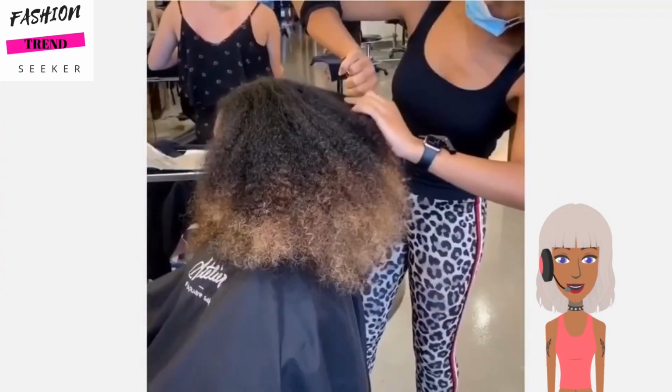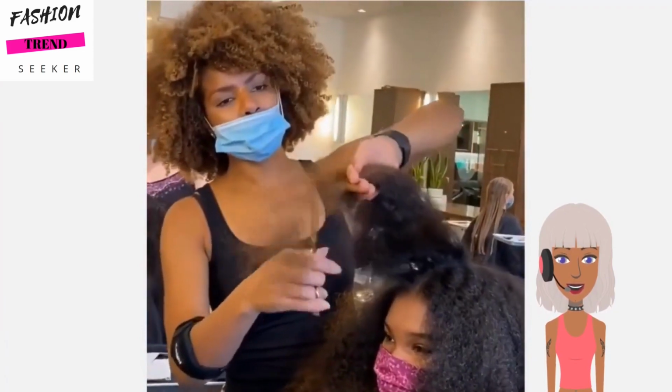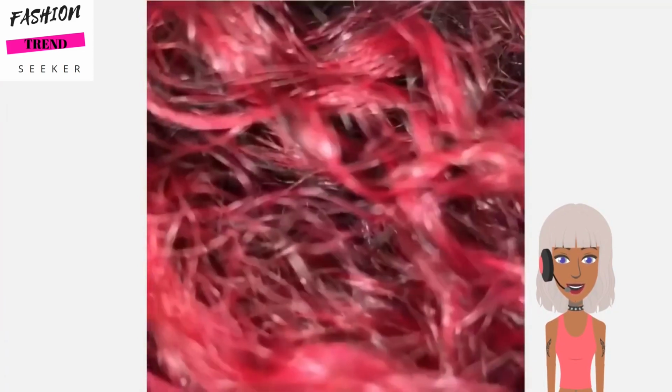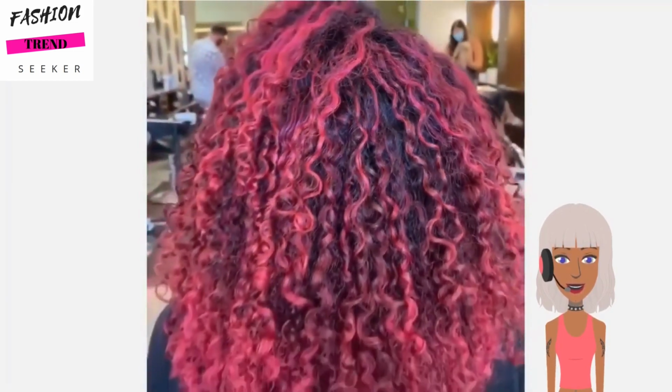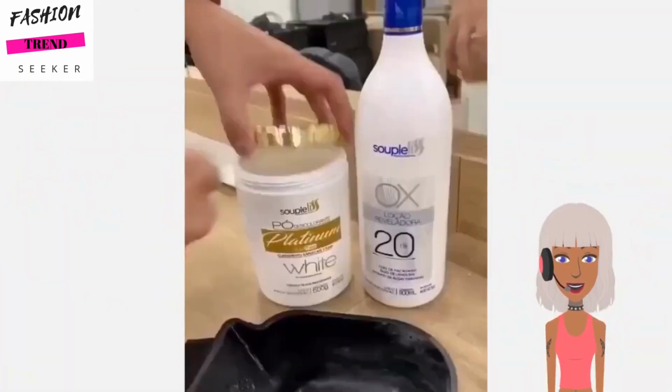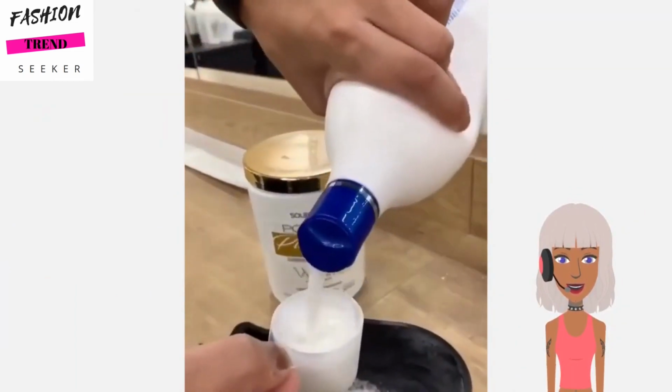So today we're going to check out some hair color transformations. First we kick things off with someone who has long natural hair. She went from this ombre color to more of this hot red. Love that transformation. Her texture was so gorgeous.